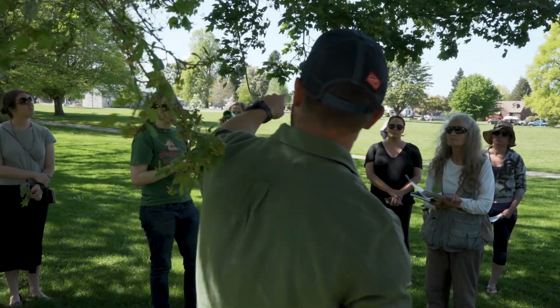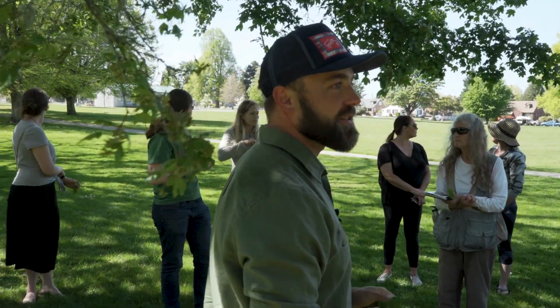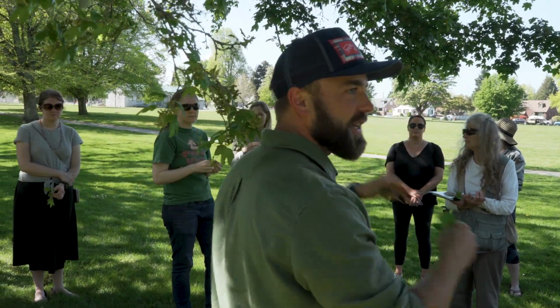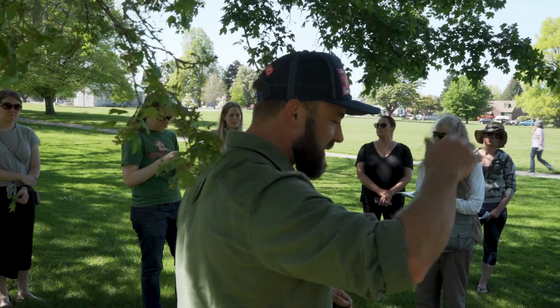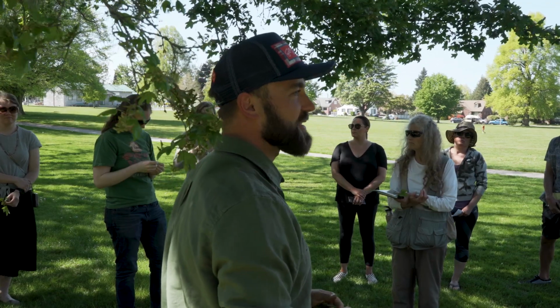Hey, this is a maple, that's a beech, that's a birch, and all parts of those trees are edible. There's a layer inside the bark called the cambium layer, the inner layer. It makes for good eating. That would be in the same category as roots though. You want to know exactly what you're doing so as not to kill the tree.